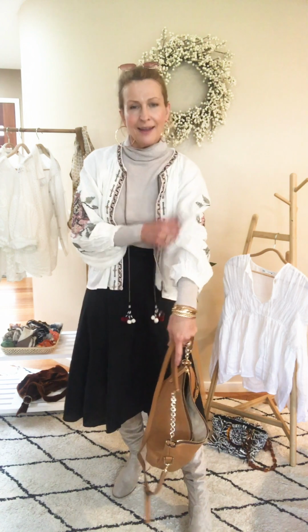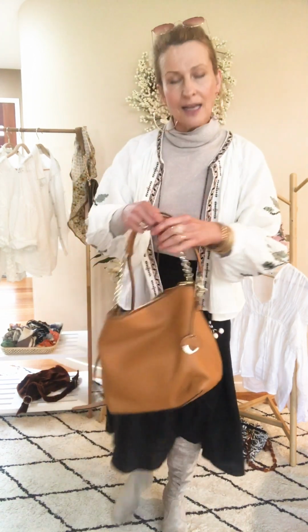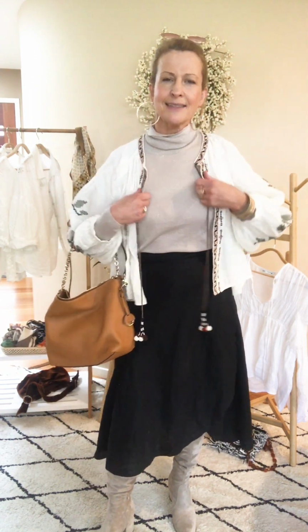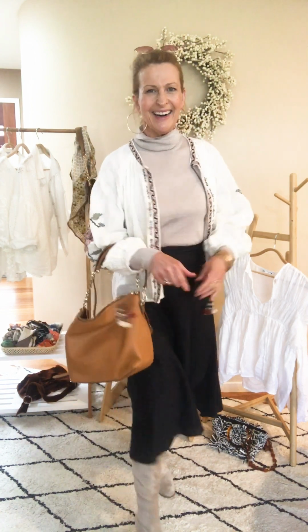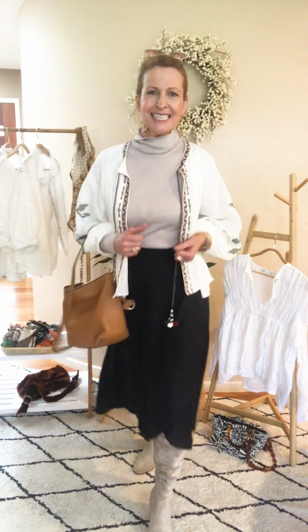Pulled down from the sleeve like that. How great is that? I love this. And I've just added a lightish brownish bag, just because I think the black would end up too heavy and a little dated. So I've just added more tonal colours to this. I'm just loving that. Experimentation.